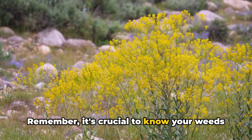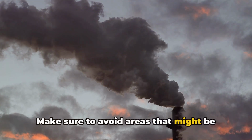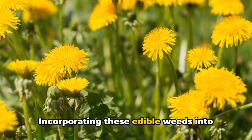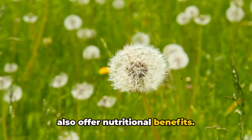Remember, it's crucial to know your weeds well before you start foraging. Make sure to avoid areas that might be contaminated with pollutants or chemicals. Incorporating these edible weeds into your diet not only adds variety, but can also offer nutritional benefits.